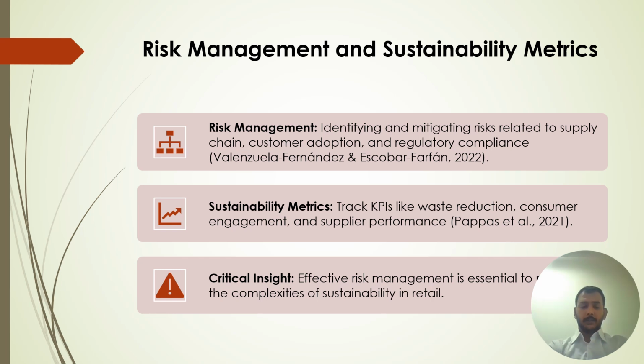The next slide covers risk management and sustainability metrics. Risk management means identifying and monitoring risks related to supply chain, customer adoption, and regulatory compliance. The second one is sustainability metrics, which track KPIs like waste reduction, consumer engagement, and supplier performance. In the critical insight, effective risk management is essential to handle the complexities of sustainability in retail.